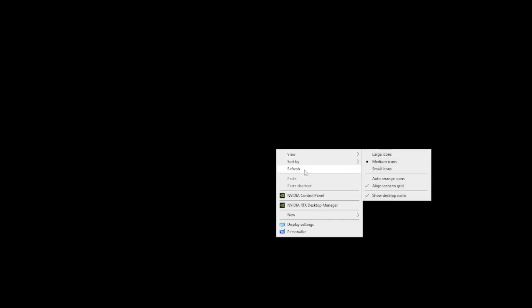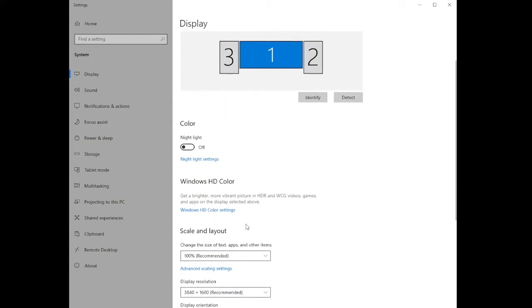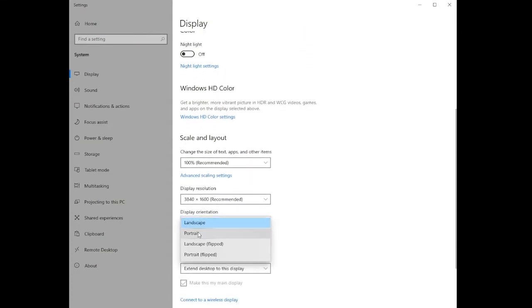Setting up that orientation is actually pretty simple. Just go into display settings, select the display you'd like to orient, and change it from landscape to portrait. That's it for tip number 3. Try out portrait mode. See if you like it.